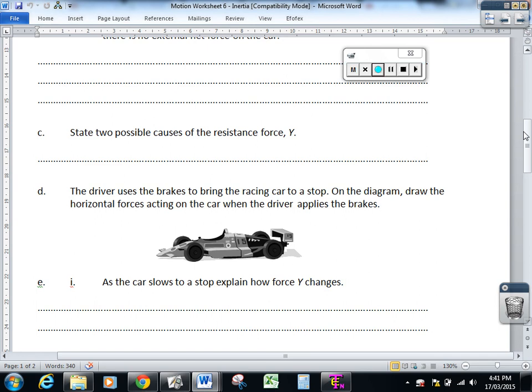C says, state two possible causes for resistance force Y. I've gone through those, so you could be stating anything from air resistance, rolling friction, static friction, engine resistance, friction with the road, and so on.